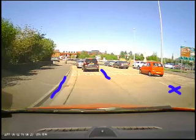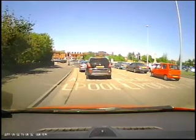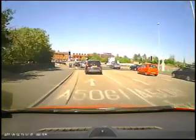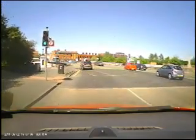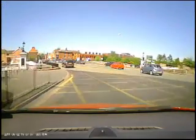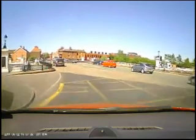Again, you can just see the white line markings, but we've also got this curb. That's going to help us all the way around this roundabout. So we've got a curb going into the roundabout. We want to go first exit left. Just keep the curb in view at the same distance all the way round. And it doesn't matter what happens to our right. We're not interested in those lanes. This is the lane we want. This is the lane we're going to stay in.